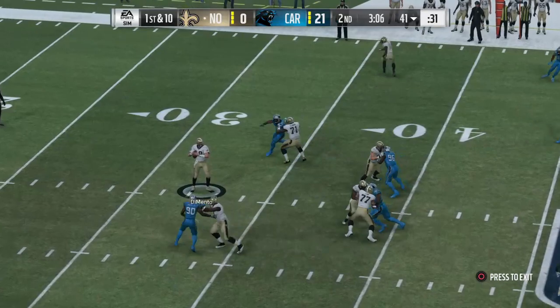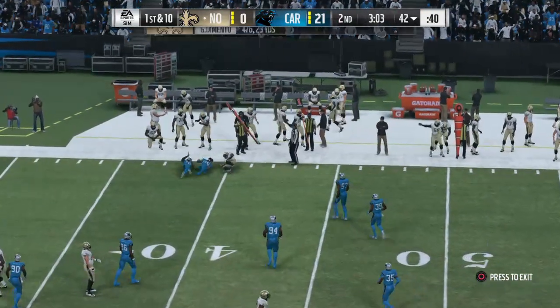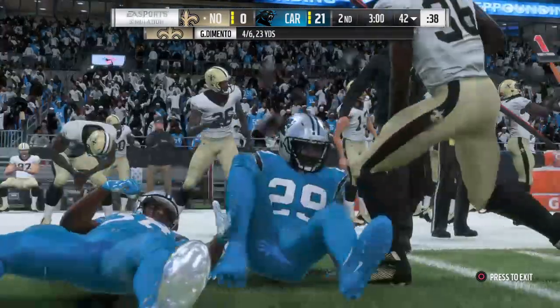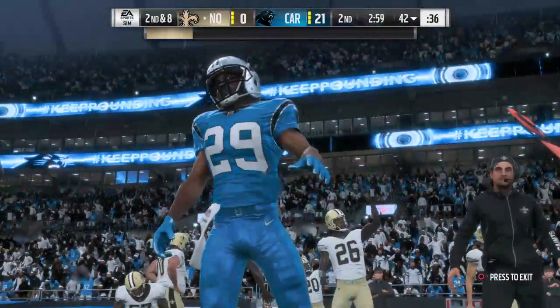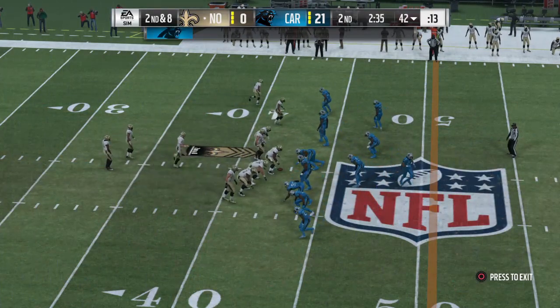They'll try and start this drive in the air. He's going to leave this for his running back. It's complete. And to the 42-yard line here and brought down there. They'll get a couple yards on that one, and that'll make it a 2nd down.